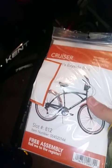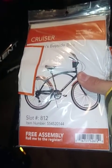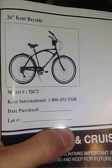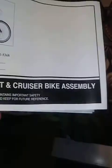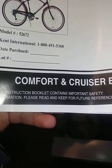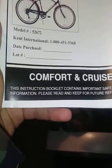This is, I believe, the owner's manual that they were talking about. Free assembly. All it says is roll me to the assembly. I mean, register. Hold on a second here, guys. Oh, I ripped it. Oh, wait, no, I didn't. The big owner's manual, though. See, there's the bike right there. 26-inch Kent Bayside. Kent International. This instructions booklet contains important safety information. Please read and keep for future reference. Comfort and cruiser bike assembly. Why do I need an assembly if it's already assembled?